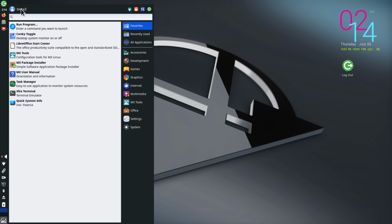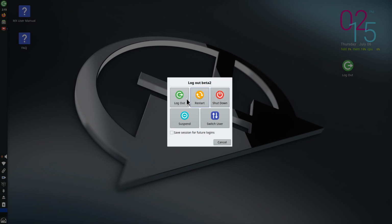That's the name of my user for today. It's just a made-up name. Settings Manager, I'll be clicking on that after I go through the menu. Lock screen, switch user, multifunction, logout / shutdown restart.